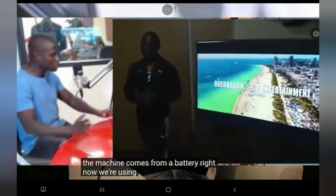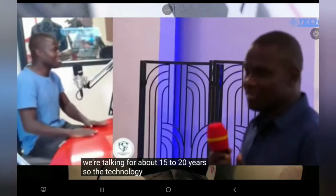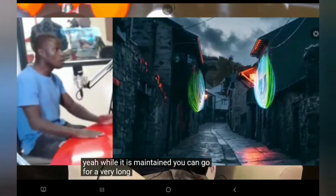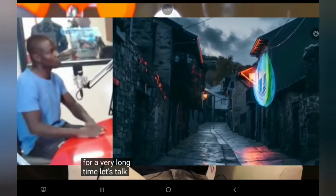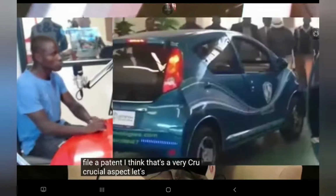Let's go on. Using lithium and batteries, we're talking for about 15 to 20 years. So the technology is just sustainable. Yeah, while it is maintained, you can go for a very longer time. Let's talk about the issue of failing to file a patent. I think that's a very crucial aspect. Let's talk a bit about it.